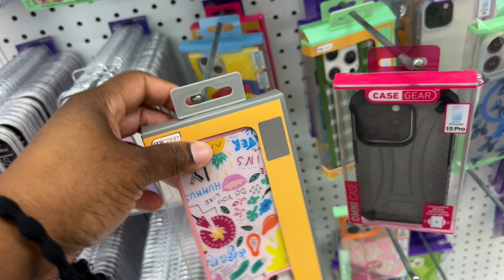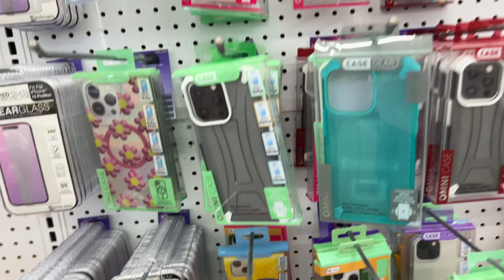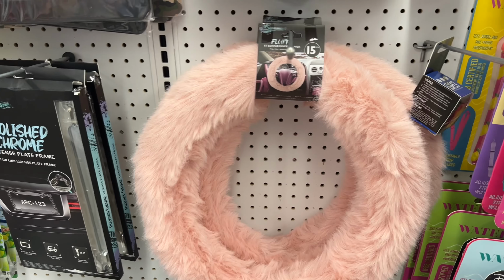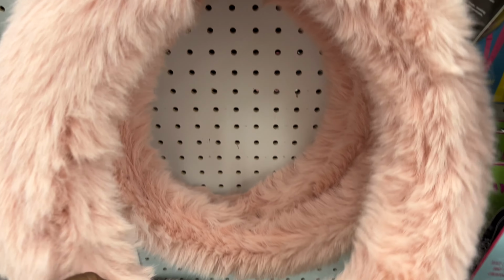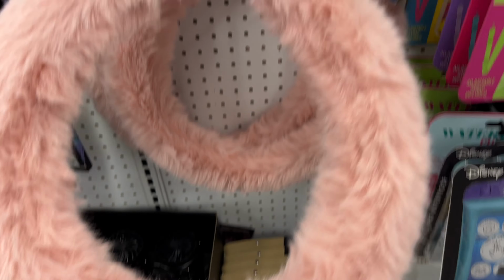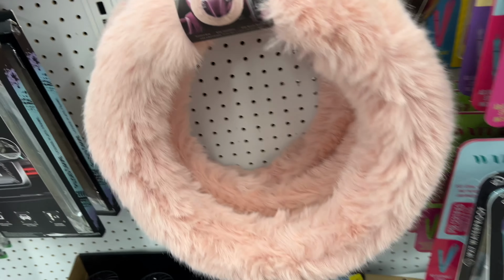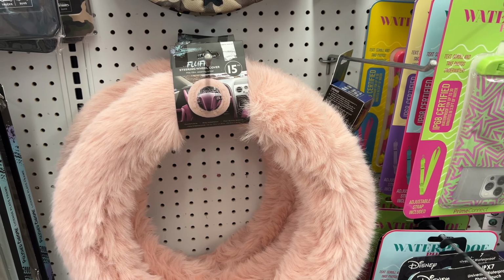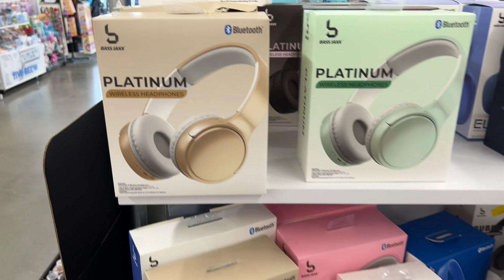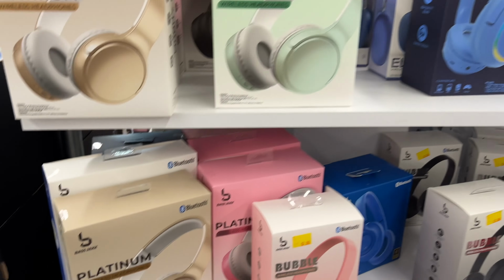Hummus, fruit, and look, sweet fish. Get these fluffy steering wheel covers. Ooh, and that's 15 inches. This is super nice, guys. Let me see, does it have a price? I don't know, there's no price on it. I guess $5.55. Bluetooth headphones. Some are wireless. Great for back to school.